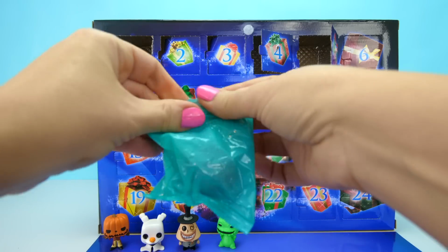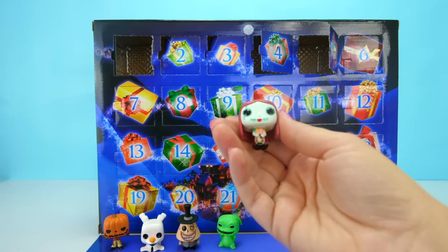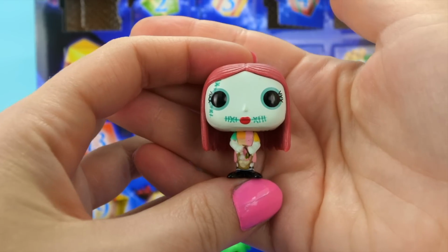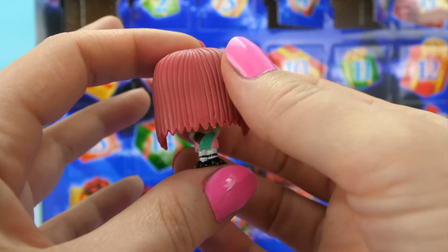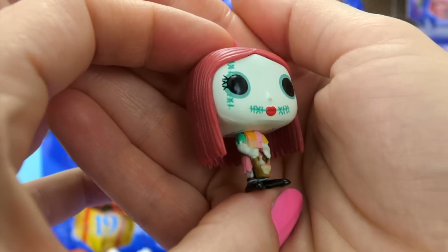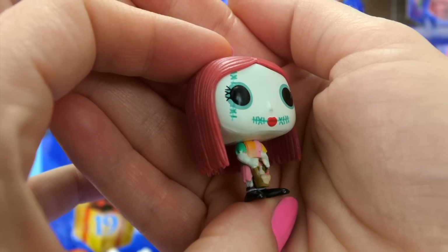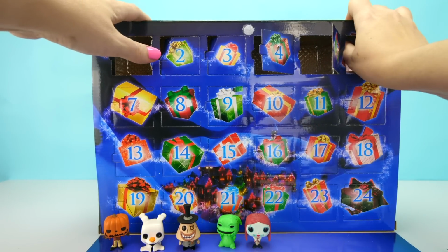So we still have not found Jack or Sally. Let's see who we find inside of bag number 5. We have found Sally. Here is adorable Sally. I love this character. I love her hair. We saw the stitches on her face and her little stitches that look like her eyelashes. Such a cool detail.